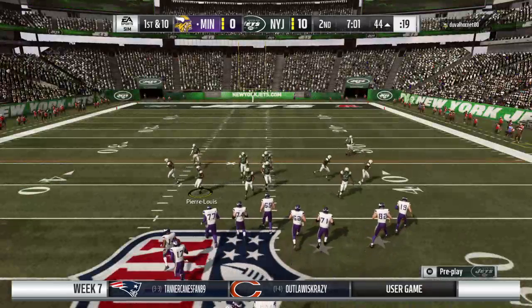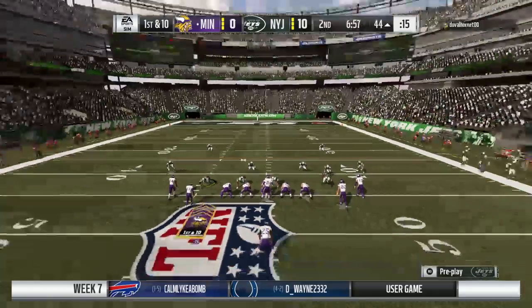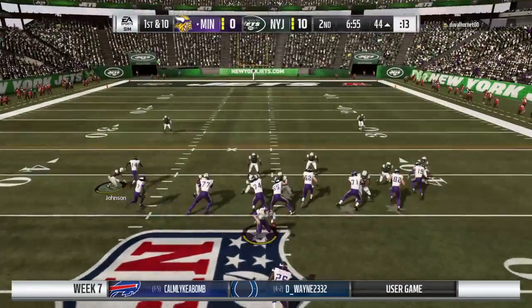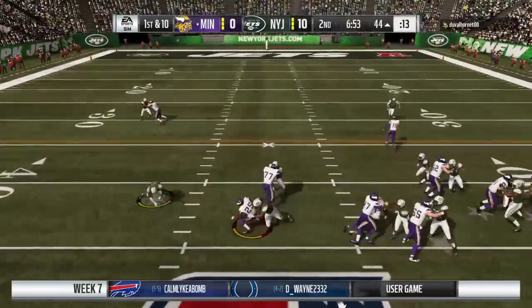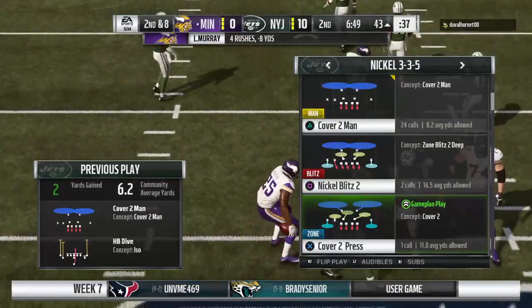So in Jet territory now. Here's 1st and 10 at the 44-yard line. A handoff. It's Murray. And he's going to be met at about the 43. 2 yards on the carry there.